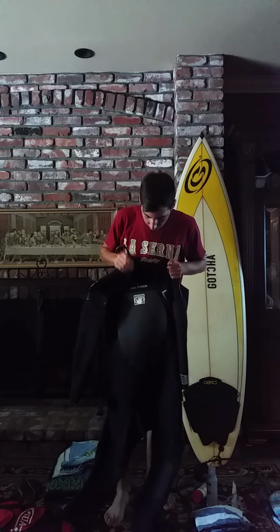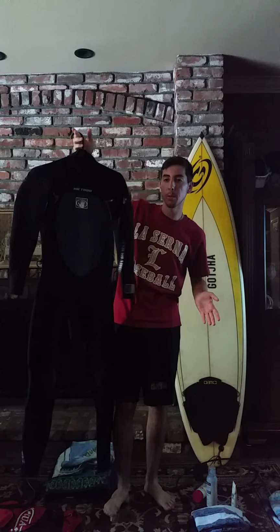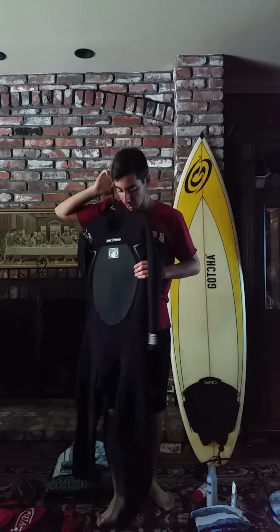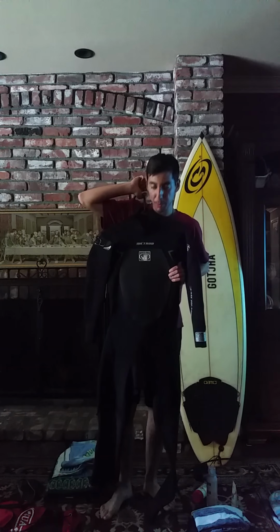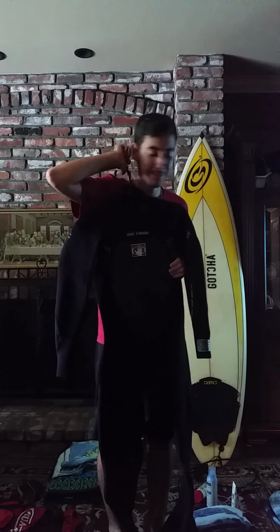I have a Body Glove, and this is a small. Now, the small fits me pretty well. It's a little bit big on me, but that's only because the doctor said I'm going to have a growth spurt, so I got a bigger one just because I want to grow.